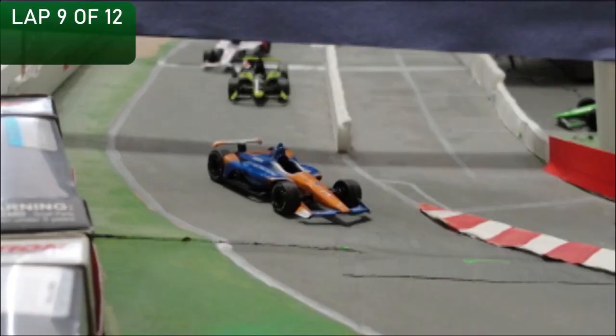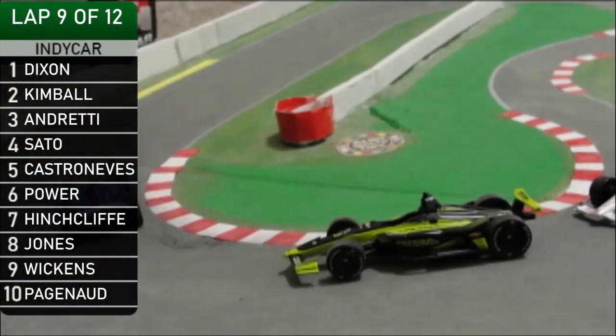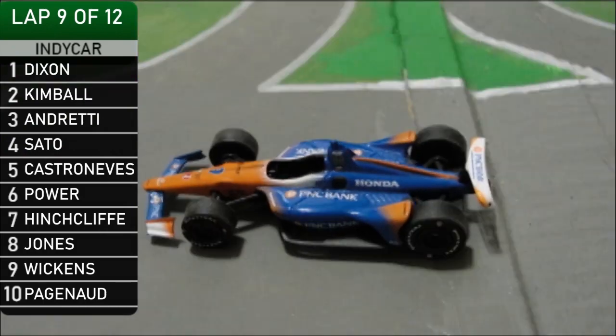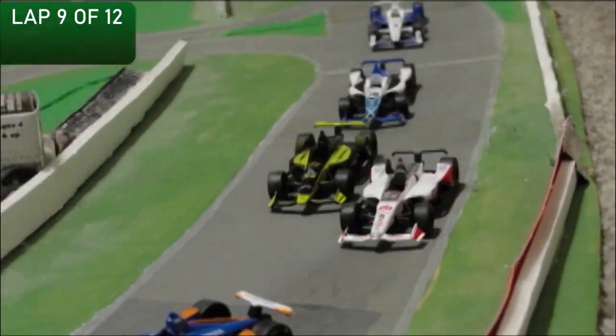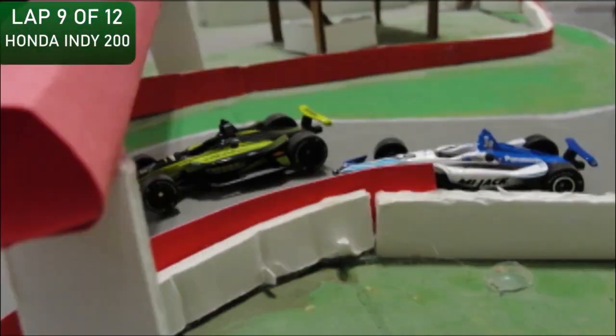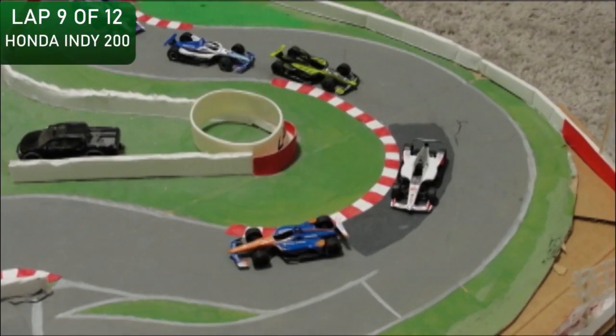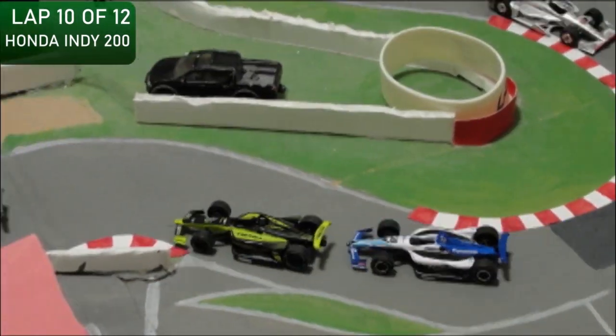And it looks like Kimball's going to dive low to try and defend his position from Marco Andretti. And it looks like Scott Dixon got a little bit sideways off that hairpin. That's happened a couple of times today. That 9 car's gotten sideways. And it looks like Marco Andretti's going to take back 2nd. And now Kimball's under fire for 3rd place from Takuma Sato.